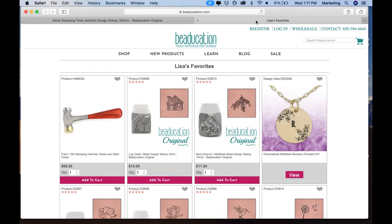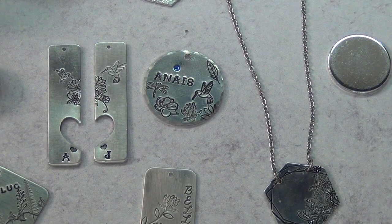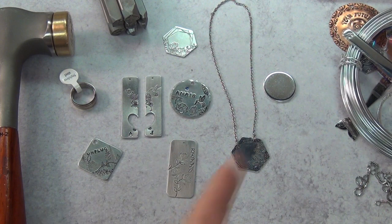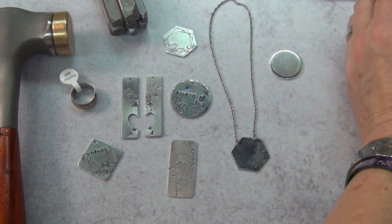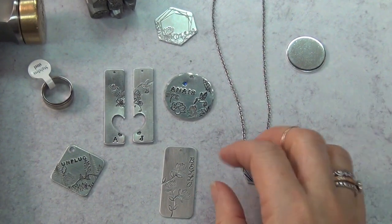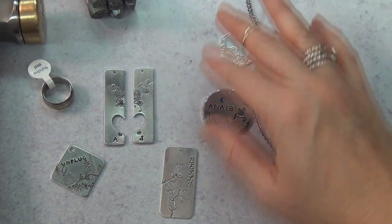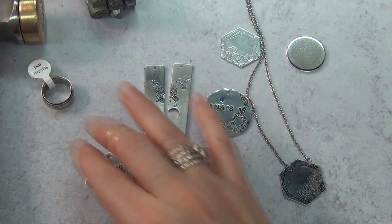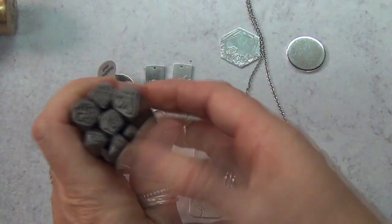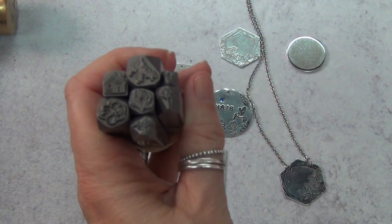So here are my favorites. For me, I had to choose a lot of design stamps. Look at our little party pile over here. That's our thing here, right? We come up with really fun, cool design stamps. And this year was a lot of them. So let me start with that. Let me hold it the right way. All right, let's zoom in here.